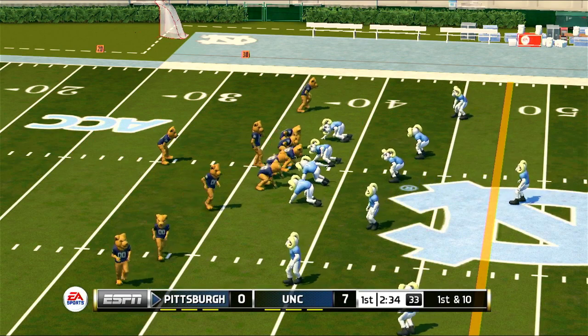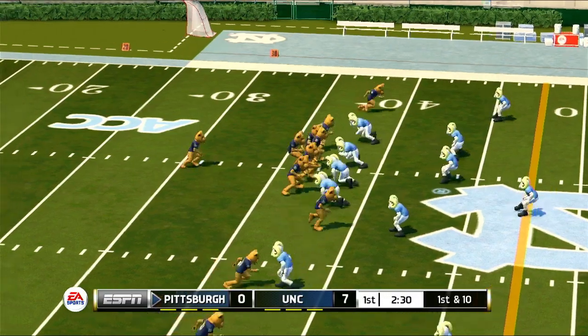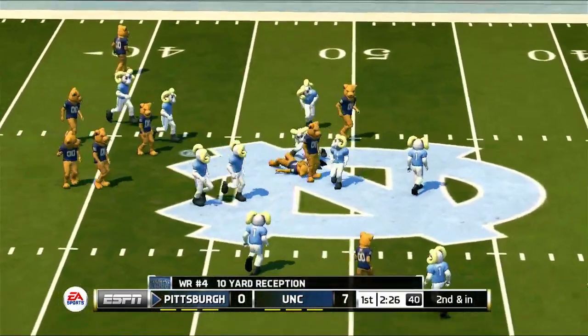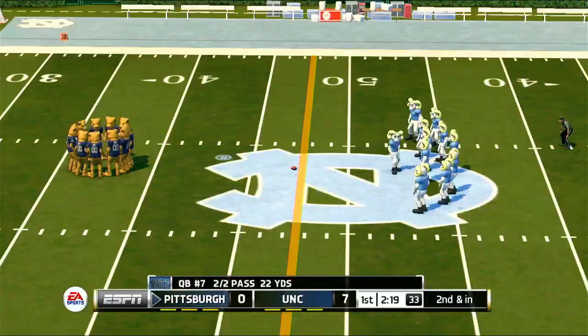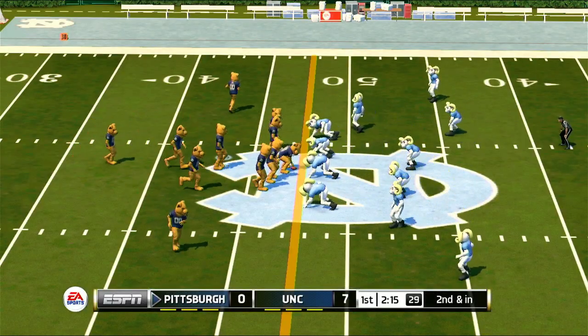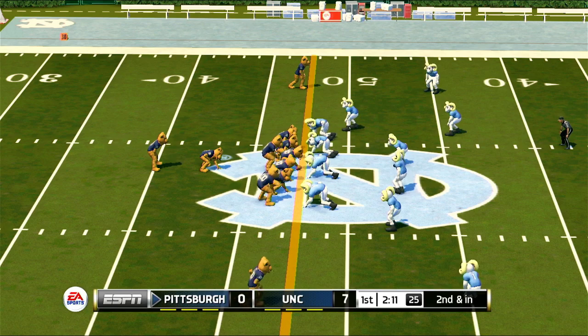Ball on their own 37. 34. Eyes on 34. He's got his man across the middle. And he's taken down at the 47-yard line. Makes the tackle at the 47-yard line. That'll make it second and inches. Down.